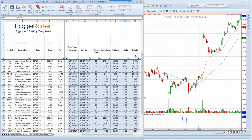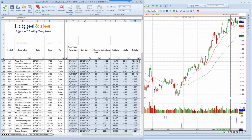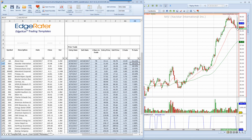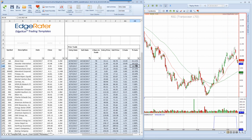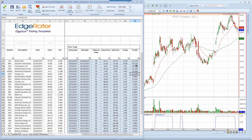I will sort this by percent gain. So at the top of the list you've got Alcoa, that did close, that was a 40% gain, nice gain there. Navistar did also close at a 34% gain, and so on. You can go down through the list and you can just see the stocks and the way they acted throughout the trade.